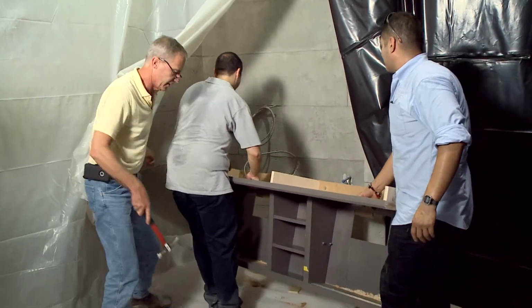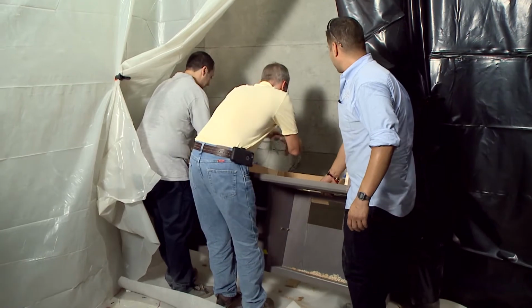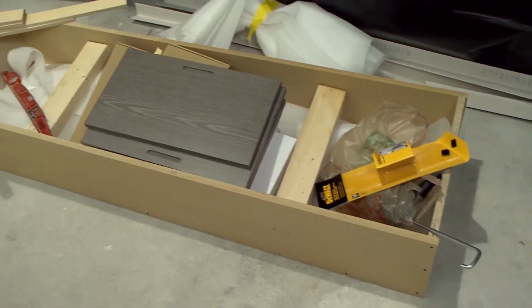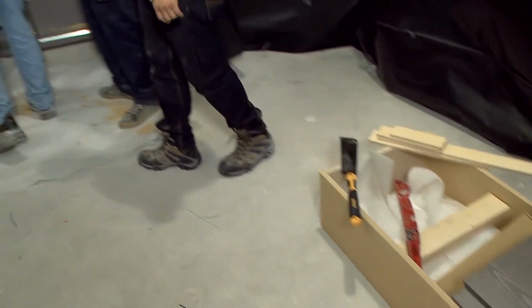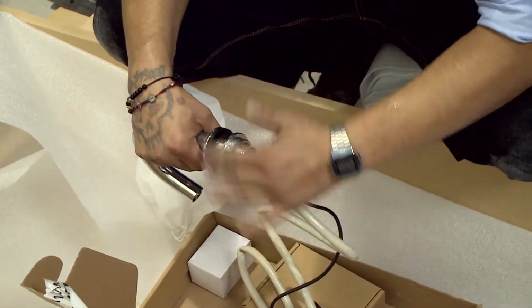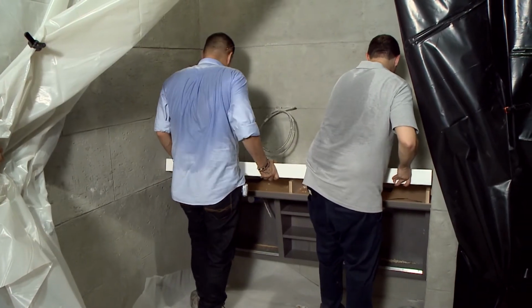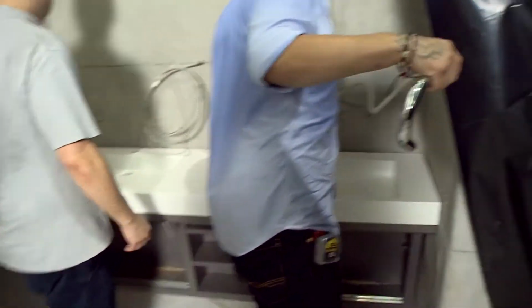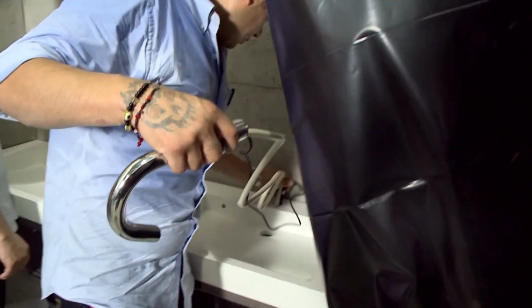So as JB and his crew unpack the custom-made vanities to begin installation, our site supervisor, Mark Furman, is also here to help them make last-minute adjustments, like finding the exact spot where the power outlet needs to be. Even the faucets have electronic sensors, so the power needs to be close by, but yet well hidden behind this piece of furniture. And adjustments are often needed to make sure everything fits just right.